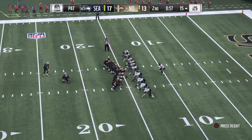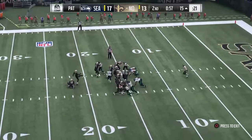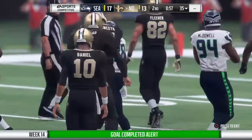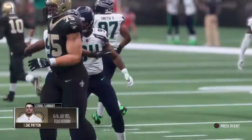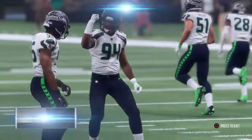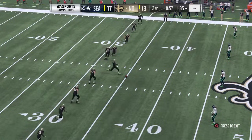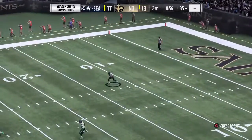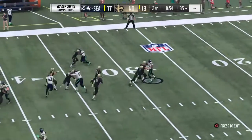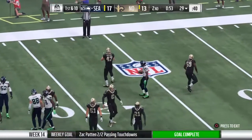Out comes the kicking team here for the extra point. Oh, he missed it. No good. So this remains a 4-point game. Morstead, the punter, out to kick it off. This one taken just inside the 10. And a good return as he'll be stopped just shy of the 30-yard line.